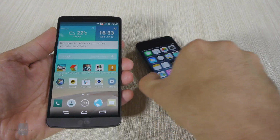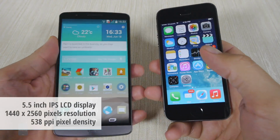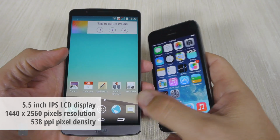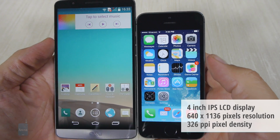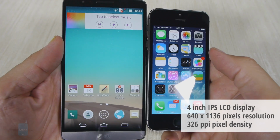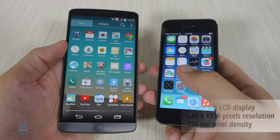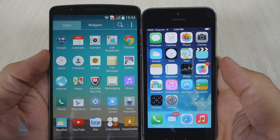The G3 has a 5.5-inch Quad HD IPS LCD display with the second best pixel density of 538 ppi, while the 4-inch 640 by 1136 pixels IPS LCD panel on the iPhone has 326 ppi. You won't be able to notice the individual pixels on both displays from a normal viewing distance, but if you examine the screens closely, the G3 panel comes out significantly sharper.